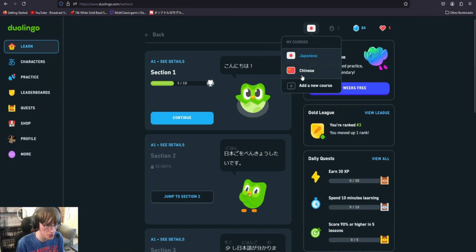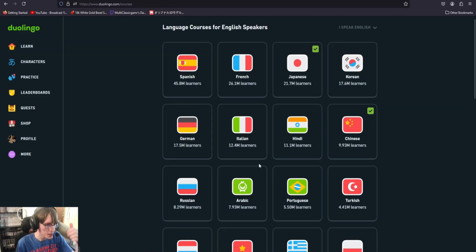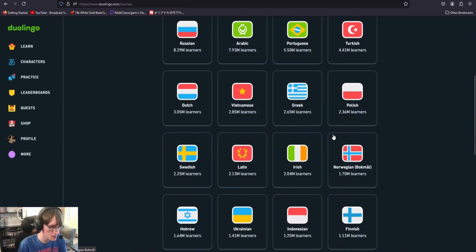I'm learning these 2 languages, but at some point after I completed the Chinese course, I was very underwhelmed by it because of how small it was. It was only 57 units at that time. And it didn't really teach me a lot of words, not as many words as I was hoping to learn by the time I got that far into the course. So I got kind of curious. You can add a new course here, and these are the courses available for English speakers.